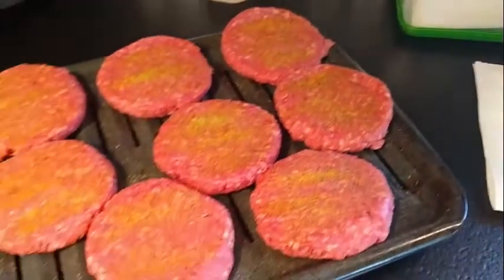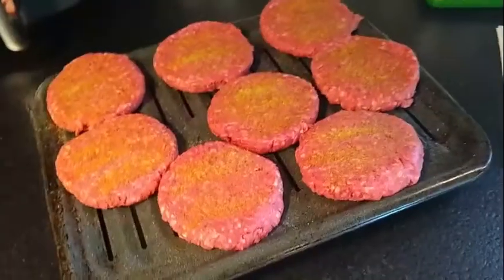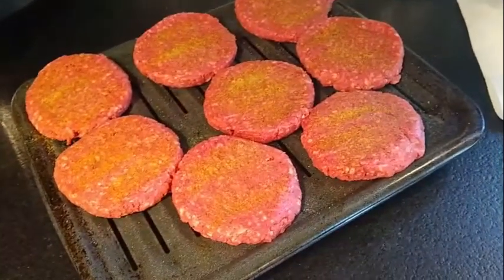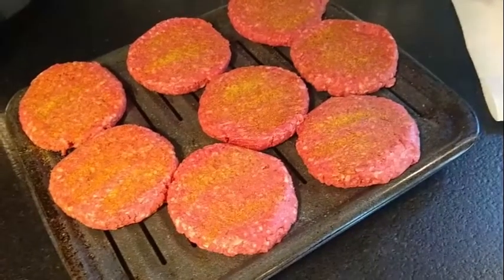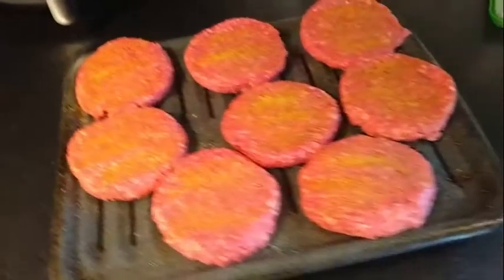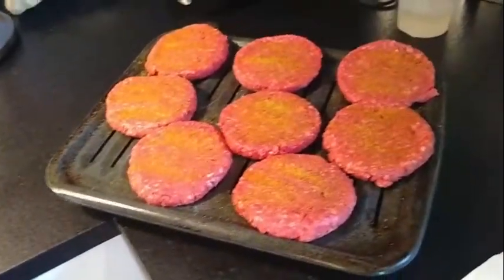The other thing I'm going to be doing today is making these prime rib burgers. And I have to say, these are just from Walmart. I can't get these from a butcher. They are absolutely delicious. I was shocked at the difference. They are a little bit more expensive, but if you want to have an amazing burger, you want to treat yourself, I highly recommend these guys.